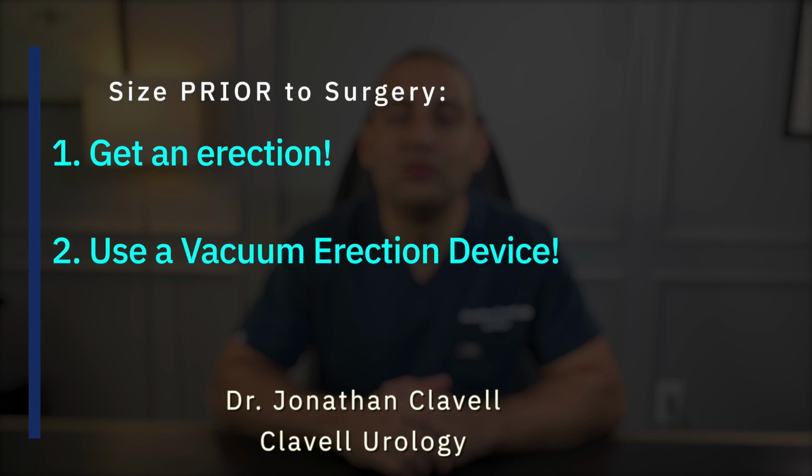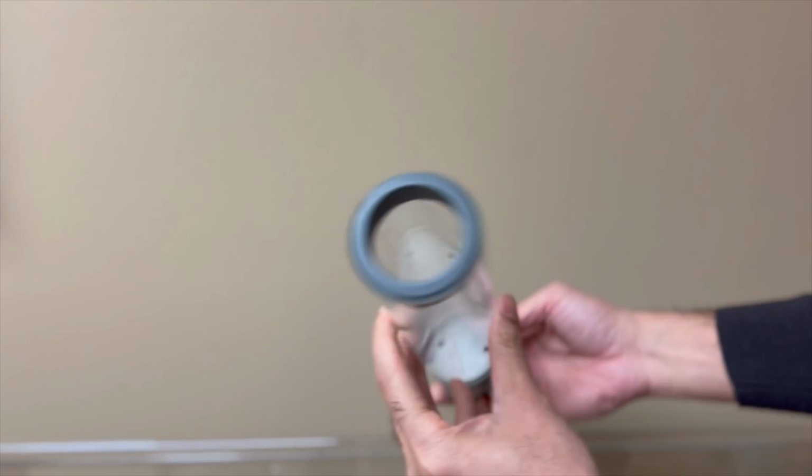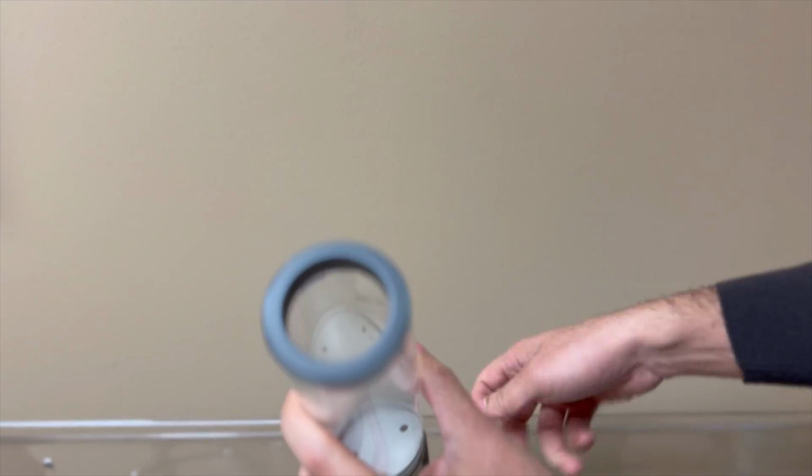The second thing you can do prior to surgery to improve cylinder size is using a vacuum erection device. Yes, the vacuum pump creates negative pressure and can help suck blood inside the penis.